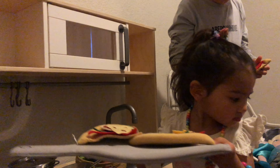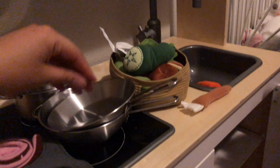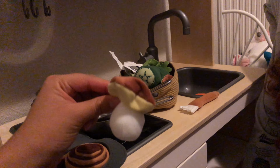Heaven's lighting is really bad in her room, too. She got the felt pizza. She got the cinnamon rolls. Some pans. Like the little farmer's market veggies. Again, little mushrooms. How cute are these?